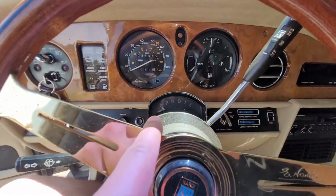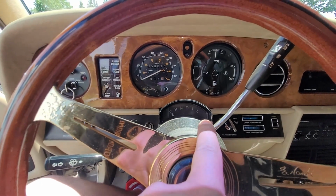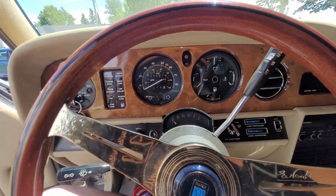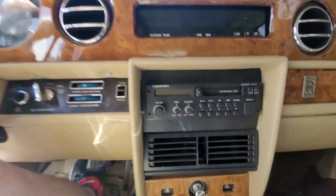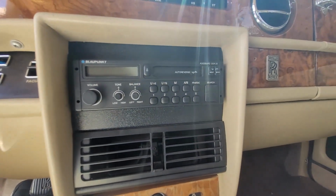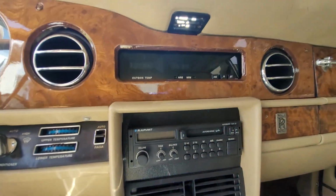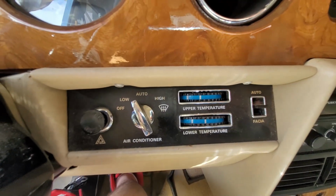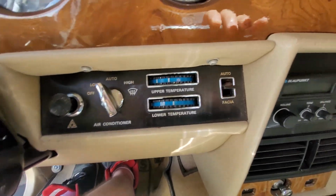Hold on a second. Park, reverse, neutral, drive, I? Intermediate? That sounds like something a British person would have. Oh, and so you went and found the original Blaupunkt that was in them at the time. They had different versions depending on what people wanted, but okay. I tried to match it up as much as I could. And the separate air conditioning systems here with dimmers, auto and fascia. It's so interesting.